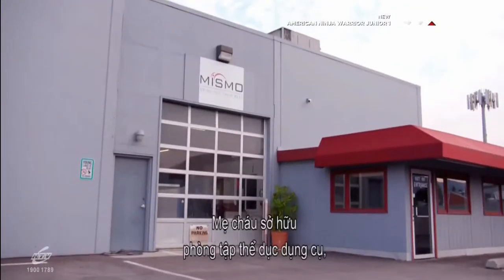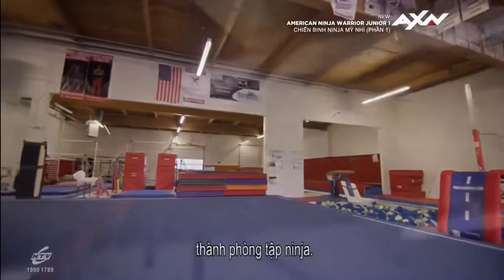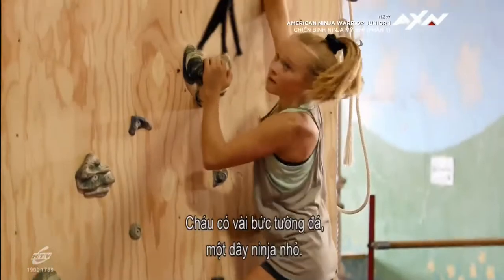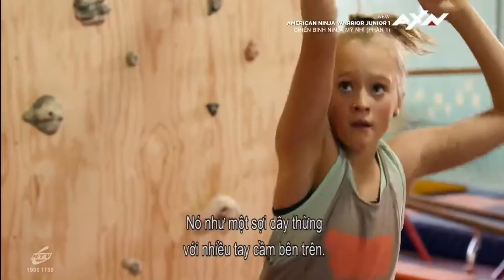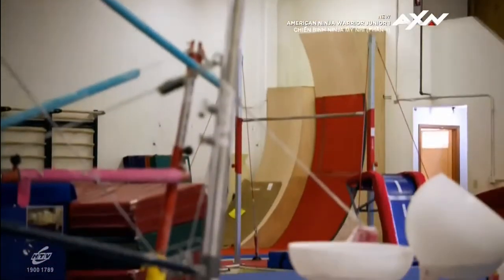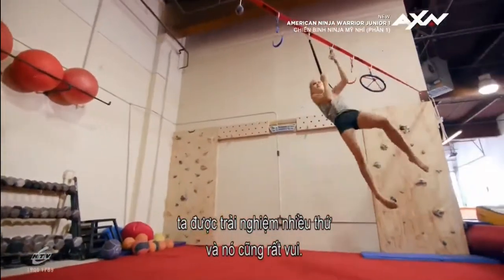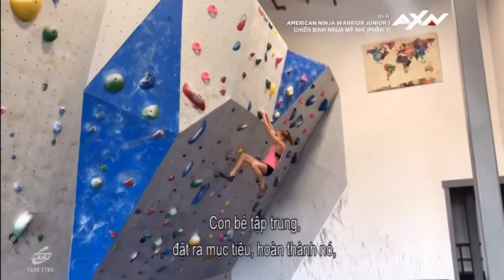My mom owns a gymnastics gym, and I am trying to turn my mom's gym into a ninja gym. I have some rock wall, a little ninja line. It's kind of like a tightrope with different holds on it, and warp balls. What I love most about ninja is you get to try so many things, and it's so much fun. She trained hard as a gymnast, but I have not seen her train this hard. She gets in the zone, she sets a goal, and she gets it done.